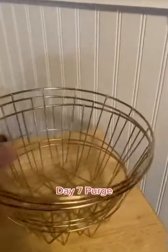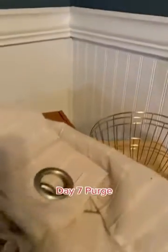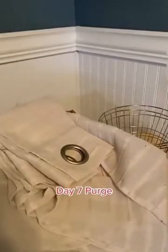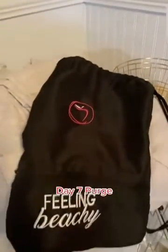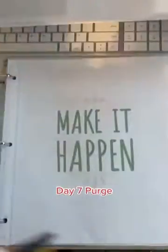And I have a third gold basket. Also today I'm getting rid of a curtain panel and another curtain panel. And then we're adding to the mix a little beach tote I had, like a drawstring bag. And those are the 7 items for today.